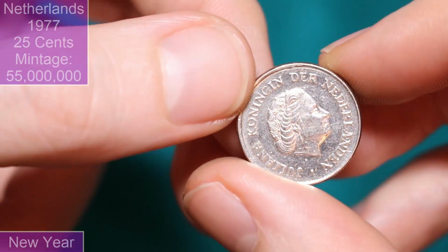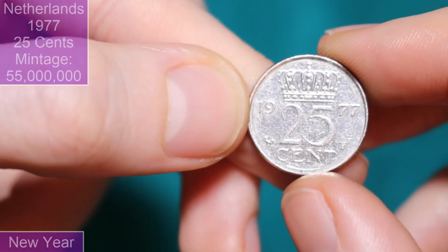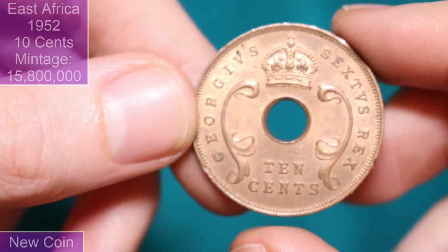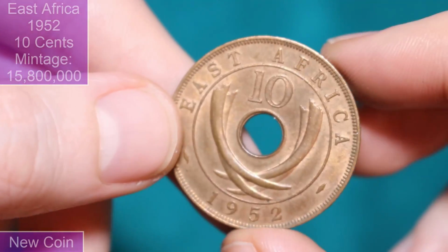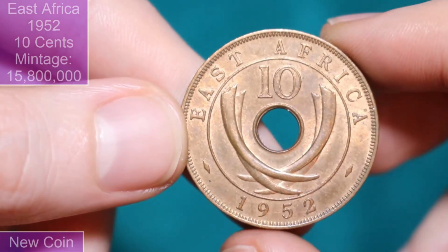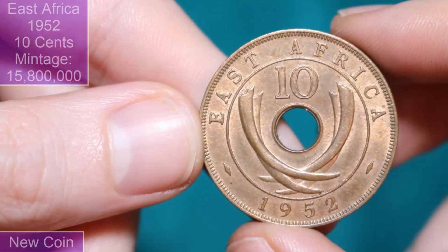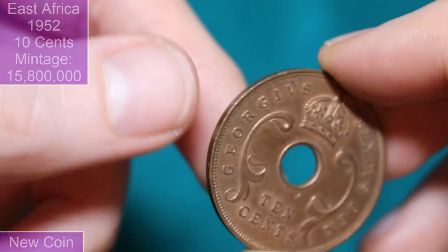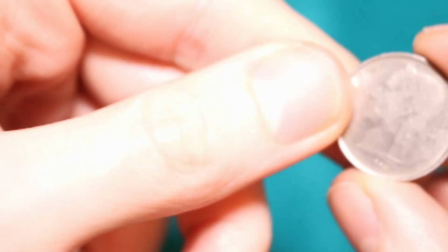This one's from the Netherlands. 25 cents, 1977. Wow, what's that? 10 cents. Oh, East Africa, 1952. So we have had some East African coins, I think. I'm almost sure we have. But never one like that, though. That is pretty neat. Happy with that. Big old coin as well.